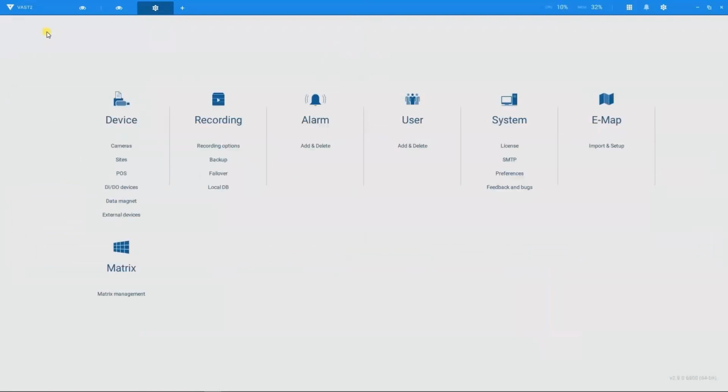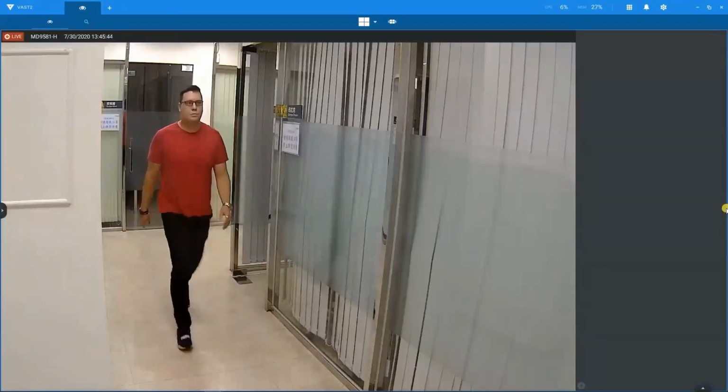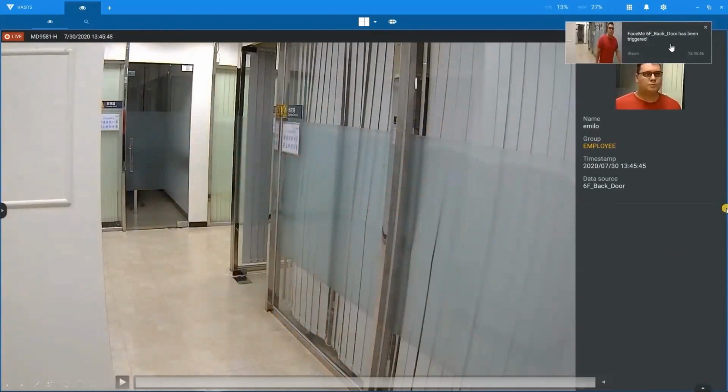So let's go ahead and show you a demo of that working. Here you can see our VIP walking around the corner. Whenever the camera recognizes them, you can see at the top right that our alarm has been triggered. So that Face Me 6F backdoor has been triggered. And if I want to do a replay of this event, all I have to do is click on this box up here and it'll bring me to my replay options.